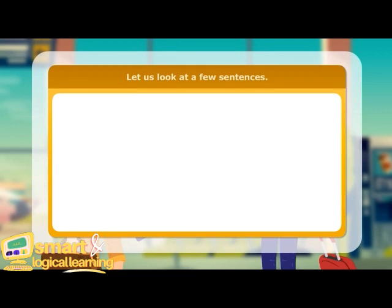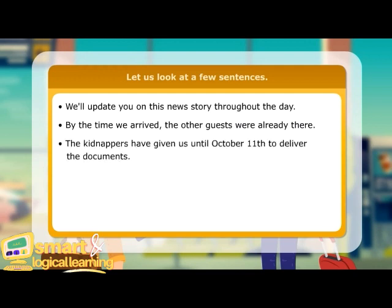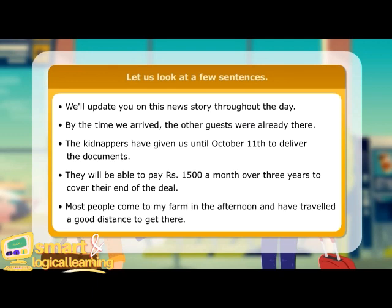Let us look at a few sentences. We'll update you on this news story throughout the day. By the time we arrived, the other guests were already there. The kidnappers have given us until October 11th to deliver the documents. They will be able to pay 1,500 rupees a month over 3 years to cover their end of the deal. Most people come to my farm in the afternoon and have travelled a good distance to get there. In all the above sentences, the prepositions like throughout, by, until, over, and in express the time of something.